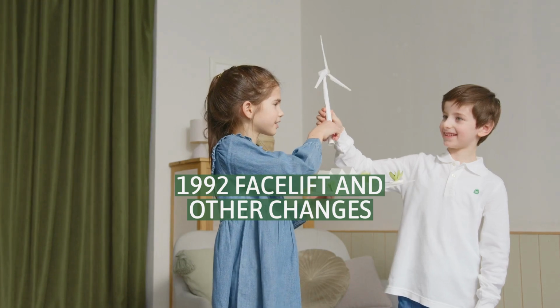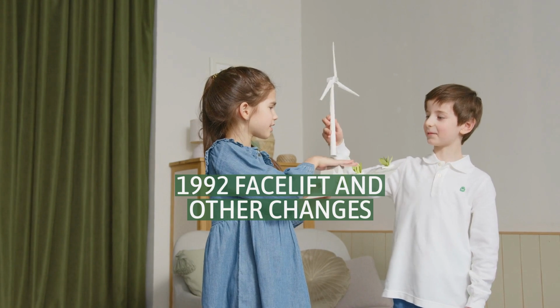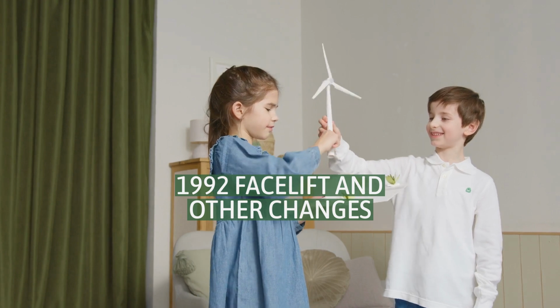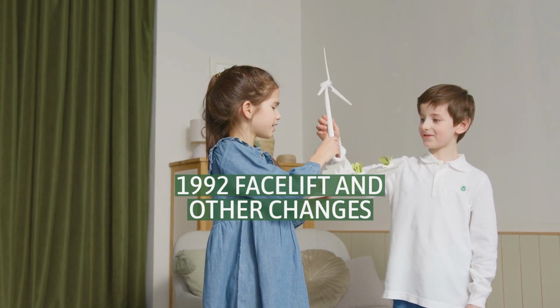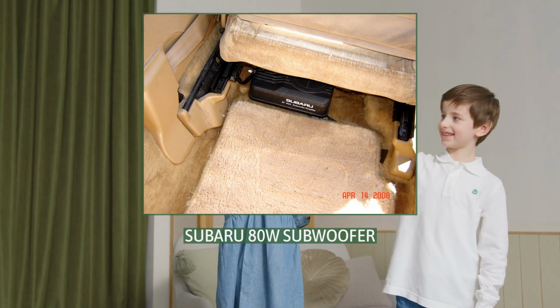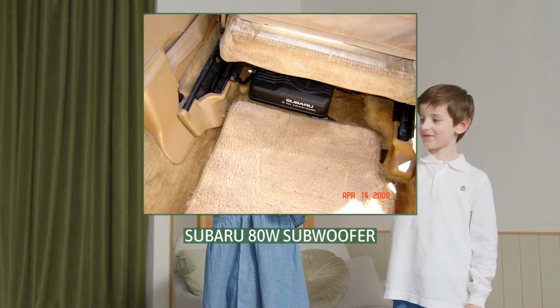Let's now zoom in on the 1992 facelift and other changes and uncover the hidden gems that lie within. A minor facelift to the front end came in 1991 for the 1992 model year, revising the grille, front fenders, hood and headlamps to provide a similar appearance with the introduction of the Subaru SVX Luxury GT Coupe, along with interior and exterior color changes.